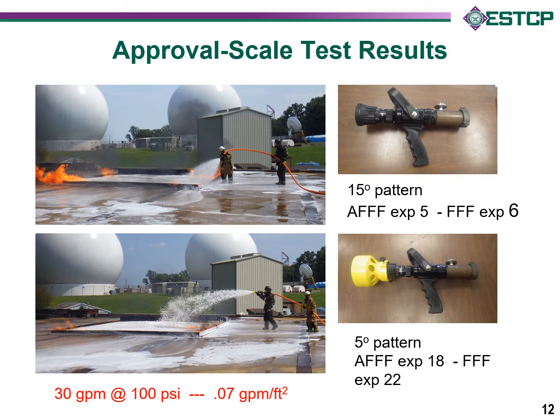So at 15 degrees, we got expansion ratios of AFFF in the 5 range, and we had expansion ratios of the fluorine-free foams in the 6 range. When we used the foam tube on the nozzle, the best pattern was a 5-degree spray pattern, which gave us about a 40-foot reach. Happens to be about 40% of the original reach before we put the foam tube on, so we lost some reach capabilities with the tube. But we had very well aspirated foams, with AFFF coming in at 18 expansion ratios and fluorine-free foams coming in at about the 22 range.